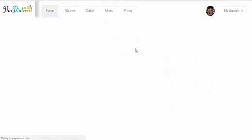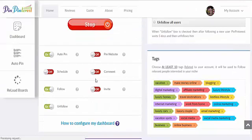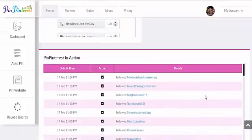So if we go back to here, if I click on it, pin content from my website, you can attach a sitemap URL to one or more boards, and once it's done, each URL from your sitemap will be automatically pinned to a chosen board. And if you don't have a sitemap, simply attach your home page and it will be crawled, and all the pages on your site will be pinned. See, that's another excellent feature of the software. So I felt I had better mention that in here as well.